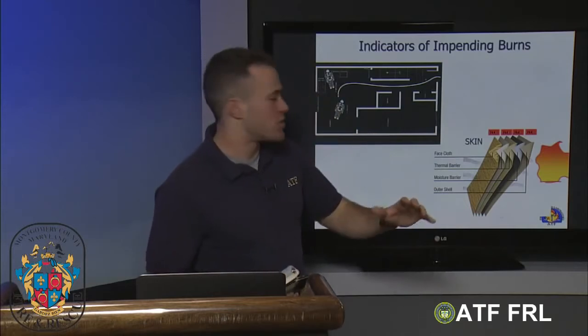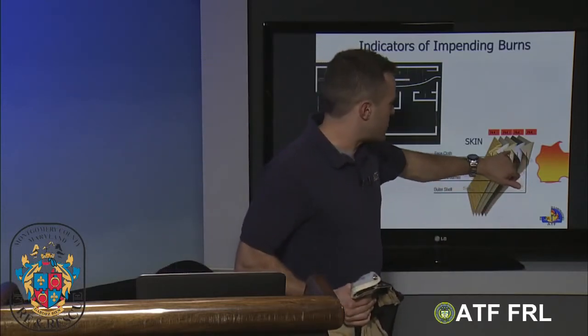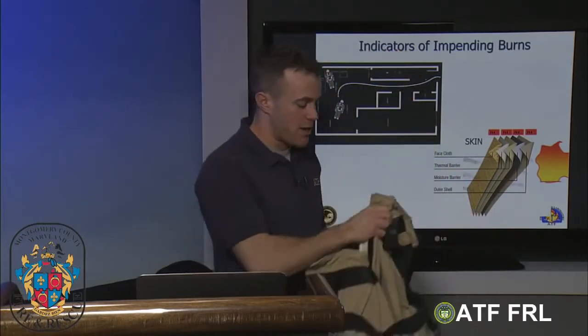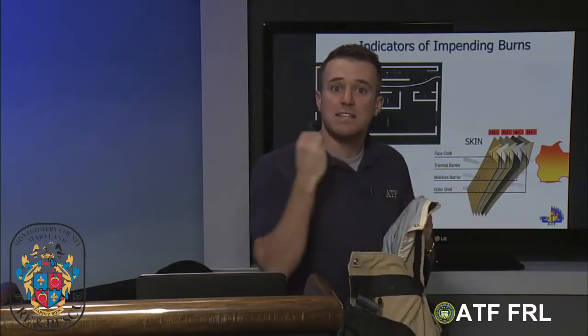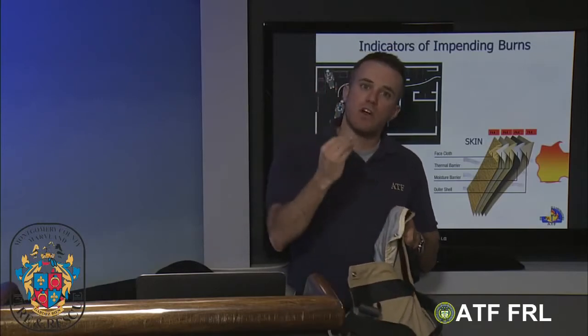Now it's high temperatures, and the next layer of their gear warms up very quickly too, and the next layer, the next layer, the next layer. They still don't see any flames. There's no oxygen there. So by the time it reaches the skin up against the gear, it hits them all at once. You start to realize they're getting burned. It happens very, very rapidly.